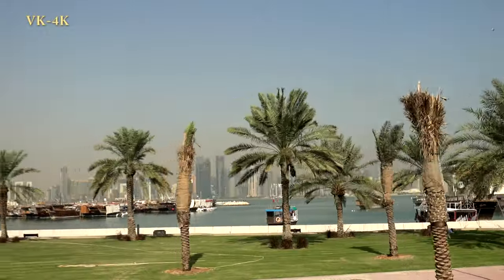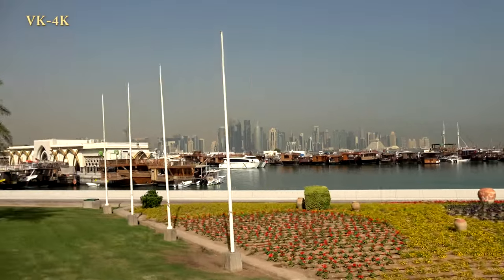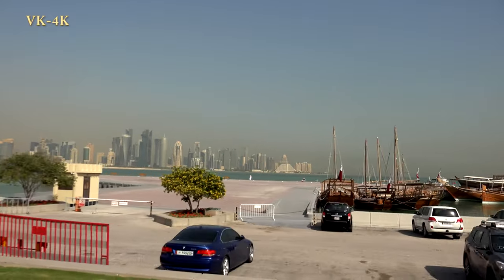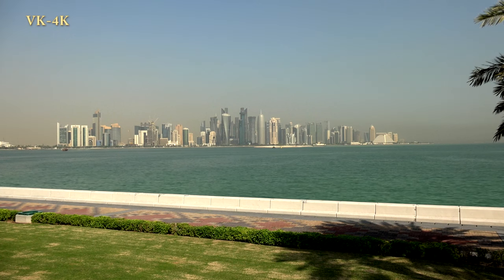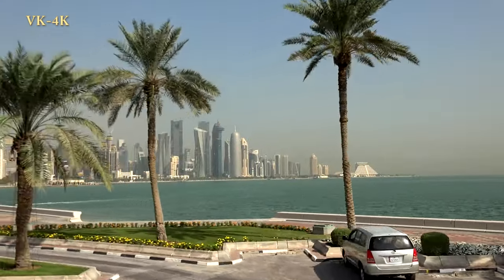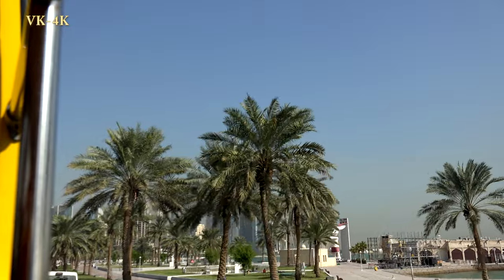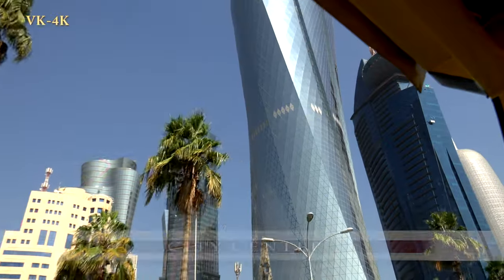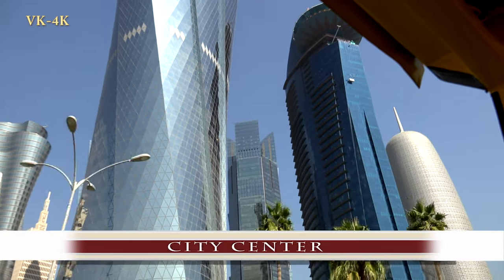We continue along the beautiful Corniche beach promenade that stretches over 7 kilometers and has shops, restaurants and cafes for their guests. There is lots of green space that can be enjoyed for walks, sports and picnics. The futuristic skyline of Doha, with its modern architecture, was inspired by Islamic design.